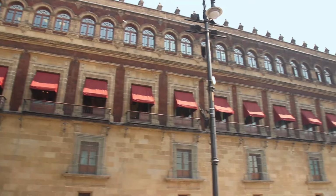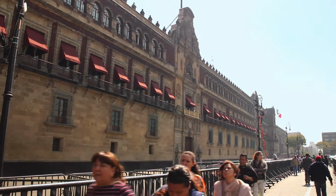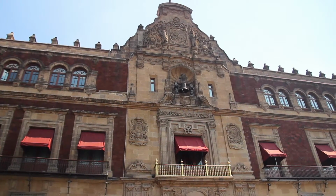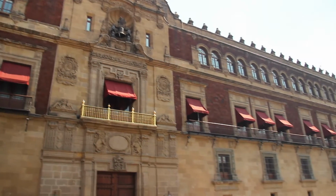But when the conquest came, Cortés took possession of these structures and tore them down and built what is now called the National Palace. So the bell you see right there is the bell that was rung by the priest Miguel Hidalgo in 1810 when he initiated the movement of independence from Spain in Mexico. So that bell was brought from Guanajuato to Mexico City to be installed here in the facade of the National Palace.